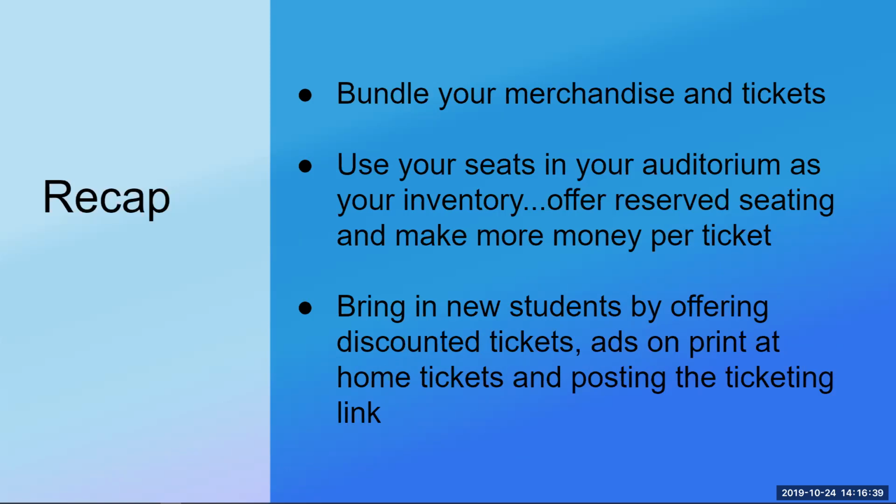Obviously, you want to use the seats in your auditorium as your inventory. Think about it like that. Literally every seat is worth something to you. If you offer reserved seating versus general admission, especially if your venue has numbered rows and seats, we make it so simple to make that transition. This is definitely going to increase your revenue. More money per ticket and more money overall. And then, of course, lastly, bring in those new students, offer discounts, use your event to bring in the community, to offer small businesses discounts, things like that that really promote your business. You can go to the next slide real quick.